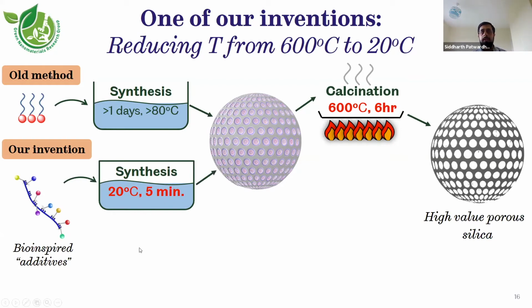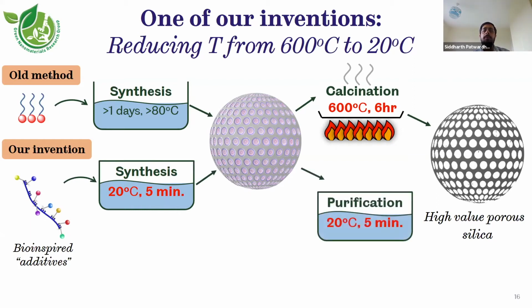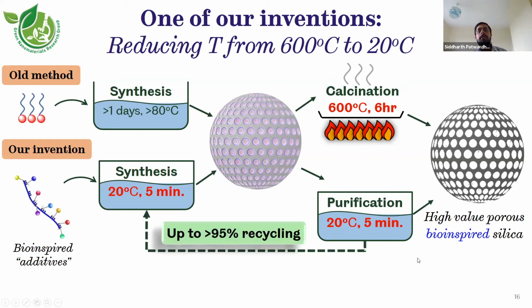We still make these intermediate impure materials, but then in the second step, we can purify these materials again at 20 degrees Celsius in 5 minutes in water. And instead, we can now get high value porous bio-inspired silica. The added advantage of this method is that because we're not burning anything off, after the purification, we can recycle pretty much everything, including water and these original organic additives that we have, back into our synthesis. So that's a highly resource efficient and energy efficient method.